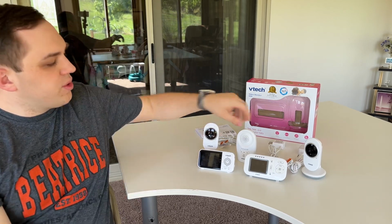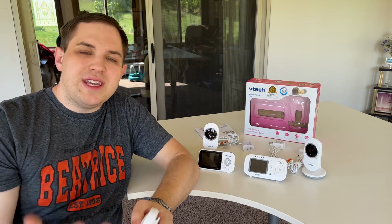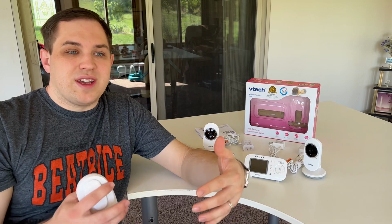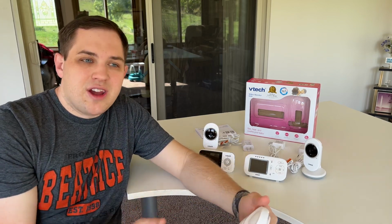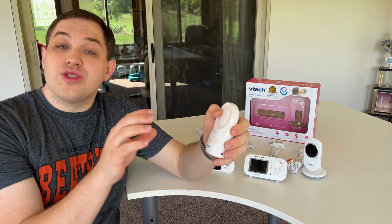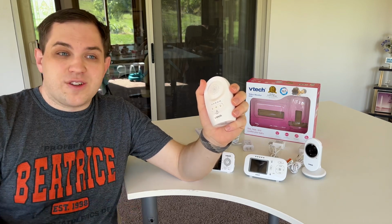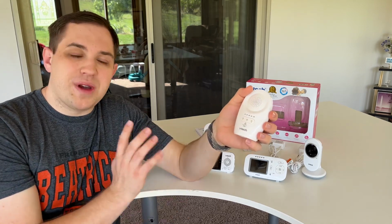So let's start with audio monitors. Audio monitors are great, and oftentimes you don't feel like you need a video monitor, and because audio is a lot less expensive, they run like $25, maybe $35, this can be a great option if you really don't have the money. And yes, these work extremely well. If they're crying, you're going to be able to hear them. When the battery is running low on the battery units, it will beep at you every 30 seconds for like 20 minutes before it finally turns off. You will be woken up before your battery runs out.